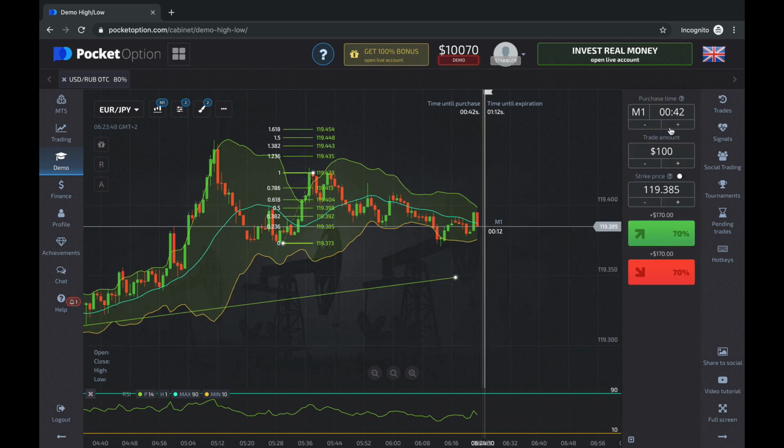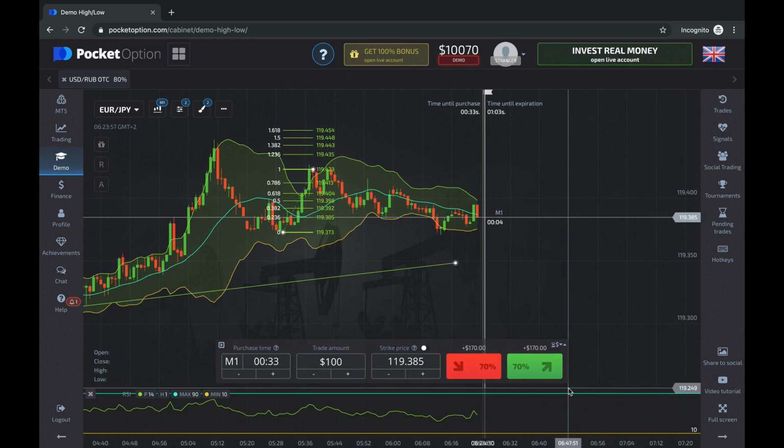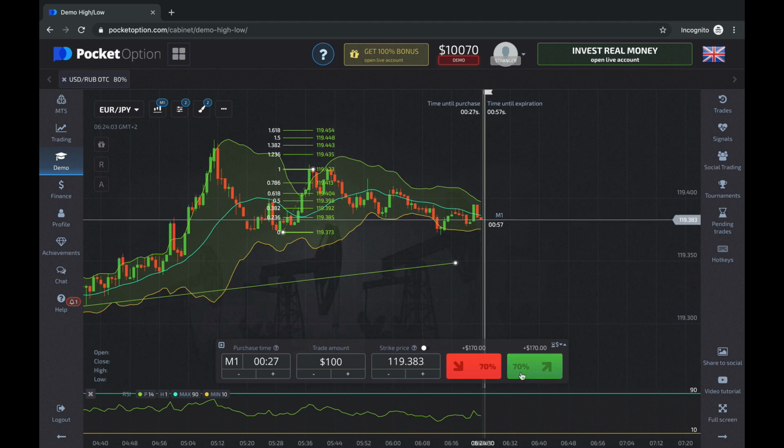Oh, it went right to the side. Now I don't know how to get it back to there. Hang on, let's see if it gets back this way. Okay, cool. So you have it on the side like IQ Option style, or you can have it down here, which is quite good as well.